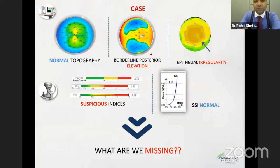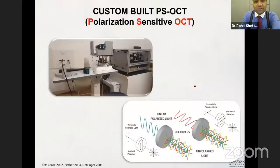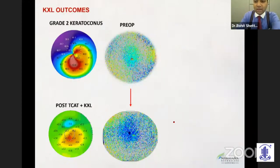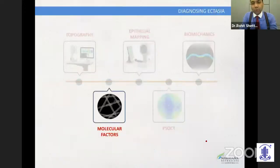And if you add the topography, the posterior elevation, the epithelial map, and the indices, you probably get a different picture. There are a lot of new tools like PS-OCT, polarization sensitive OCT, which looks at how the collagen is, and you can see that different corneas have different types of collagen. This is completely normal. You can see how the orientation is, and here you see the complete loss of collagen out here. These are all the new features, and this tells you how after cross-linking it is getting better. This also tells you that biomechanics tells you it's stiffer. I'm giving you a complete range of new things which are coming up, which are completely going to change the way we look at the process.